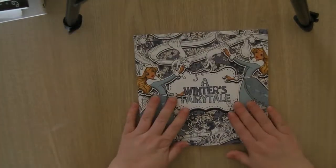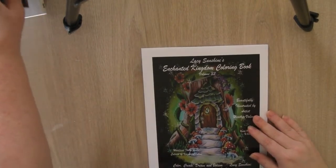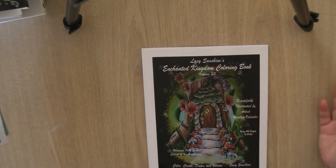So I thought this one was cute. I like the wintry scenes in it. And then this one here is, oh, I didn't say who this other one was by. The Lacy Sunshine. You probably all already know, but just for those who don't, it was by Heather Valentin.